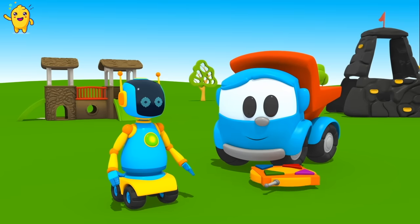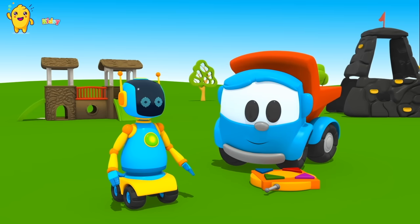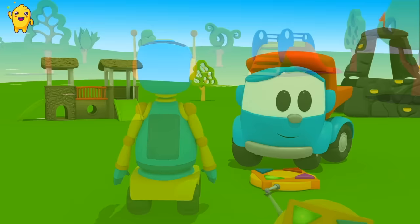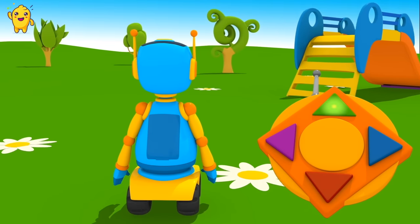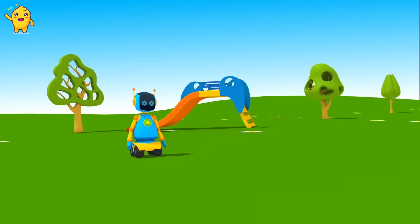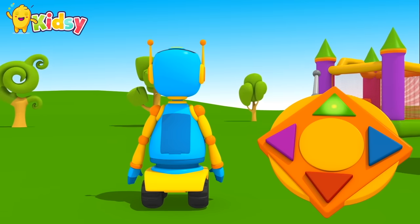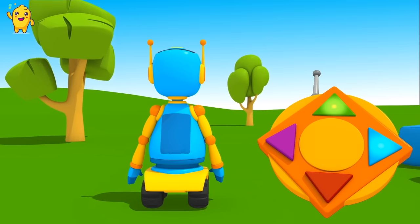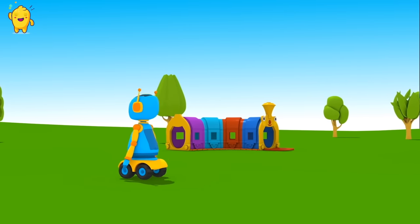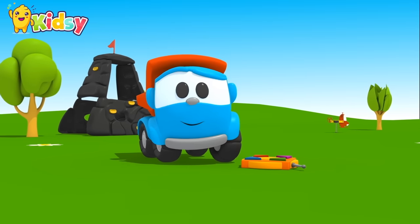Let's see if we can control the robot. Push the forward button. Look, the robot moves. Now, left. And right. Well done, Leo.